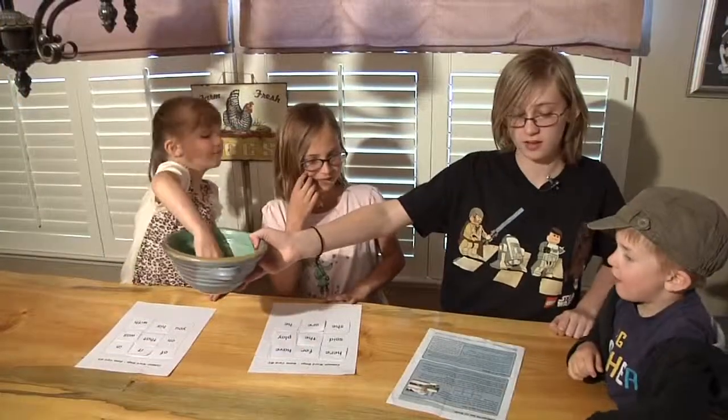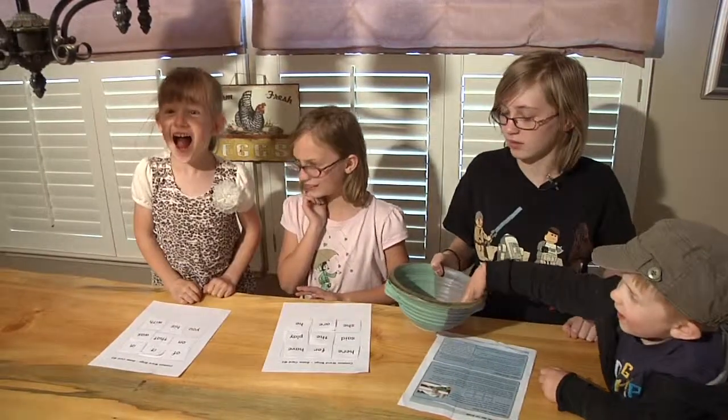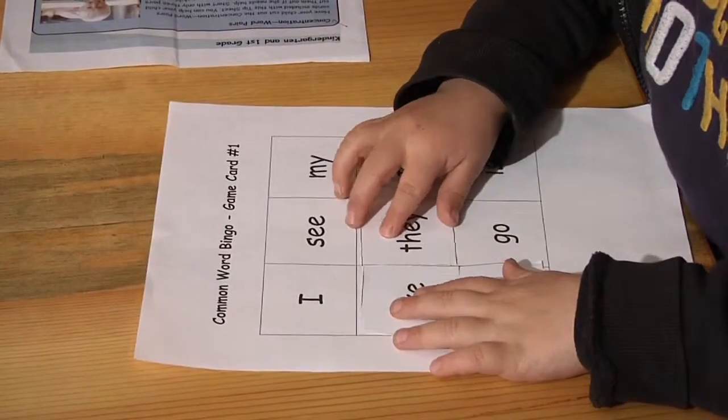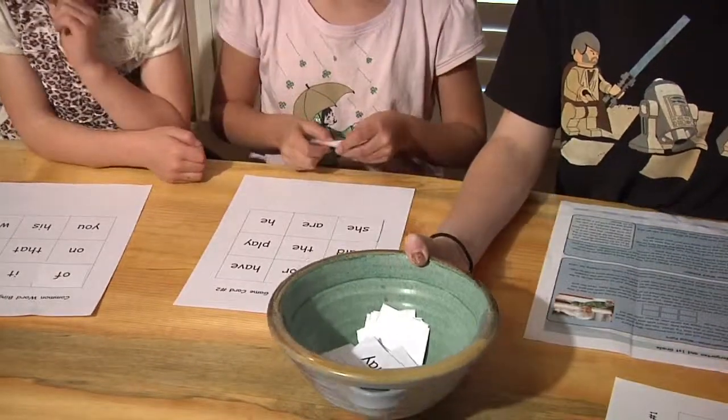The other thing that I noticed is that playing these several different kinds of games with the common words has been really helpful, because little by little I notice he's understanding more, and I think that that's just because of the repetition that's coming from each kid. And I think that's really been helpful for him.